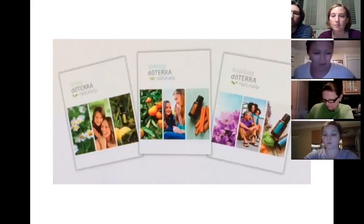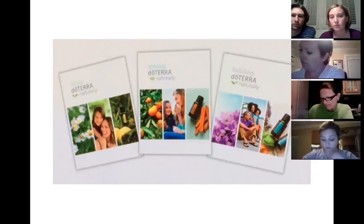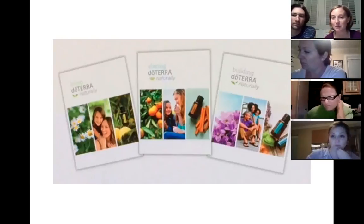So first off, doTERRA has created their beautiful pathway handouts, their Living, Sharing, and Building, and they're reformatting them a little bit. They're kind of revamping them. So I just wanted to show you quickly their new look. Also, excuse my slides, a lot of them were picture screens from doTERRA from conventions, so they might look a little off, and that's because they're just picture shots.